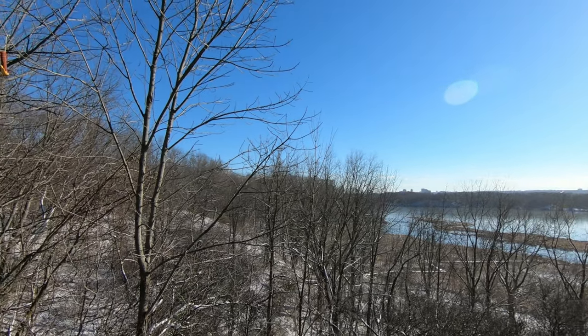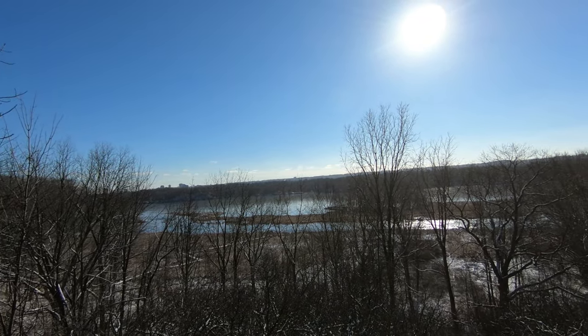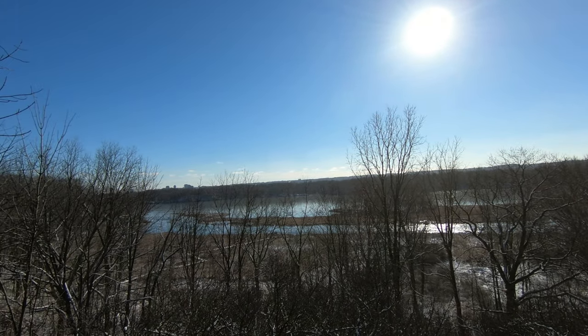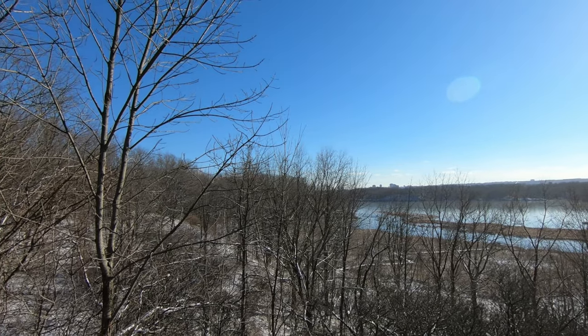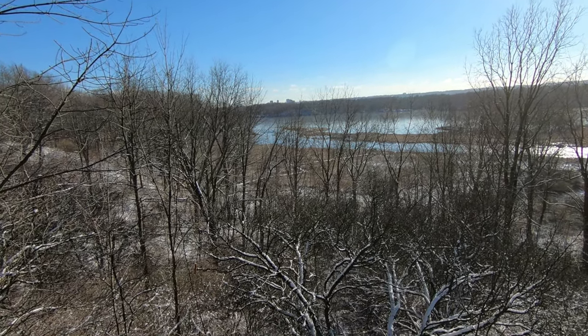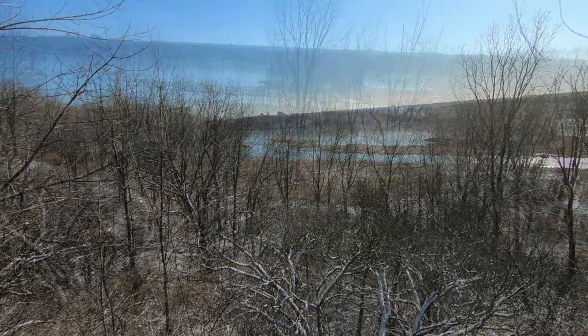Pretty nice view. That's Cootes Paradise. You can see it's starting to freeze over a little bit. And if there's no snow, we might get a skating rink like in my video last year. You can see the boardwalk down there. I'm gonna check that out later.